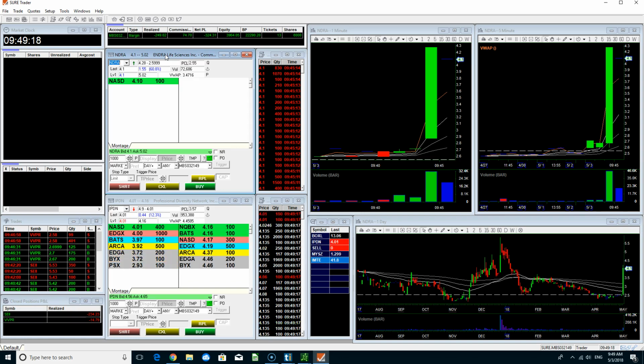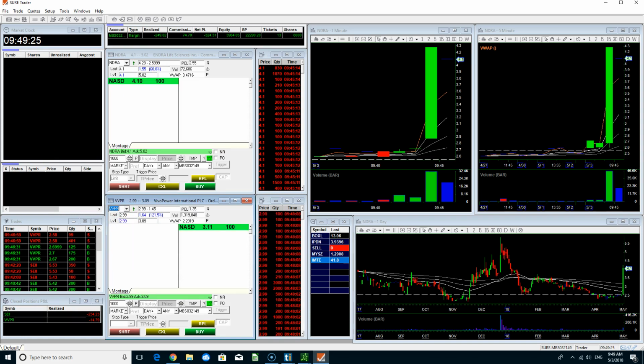So VVPR we can watch. My level 2 right now says 450 by 470 on NDRA, but you know, we'll see. So resumption on NDRA could be in about 20 seconds. I'll put an order out at $5 for a possible scalp. See what it does. 588 is the daily breakout point. You know, again, this is kind of the crazy market that we're in right now, seeing these big moves. So if it opens low, I'd add over 420.